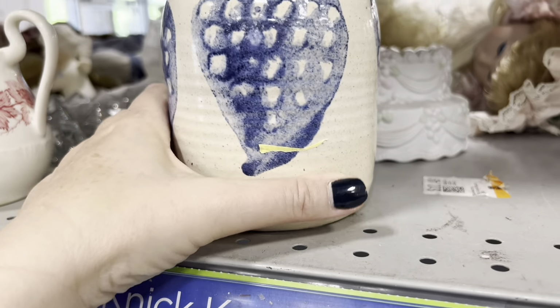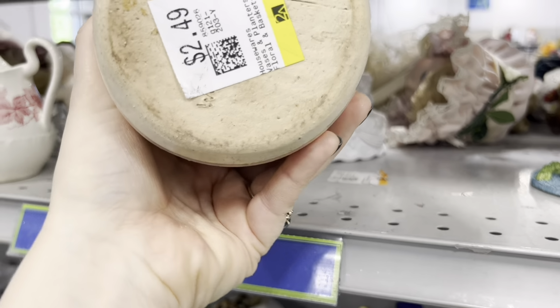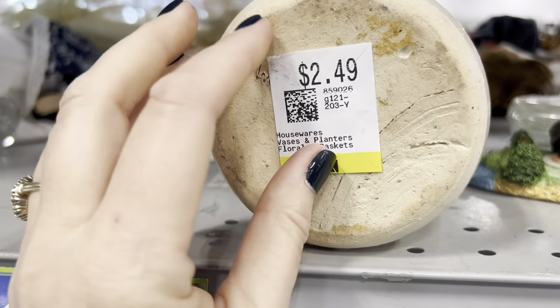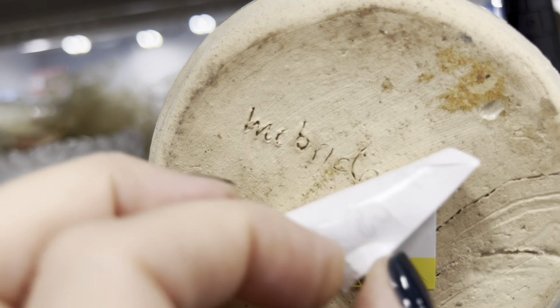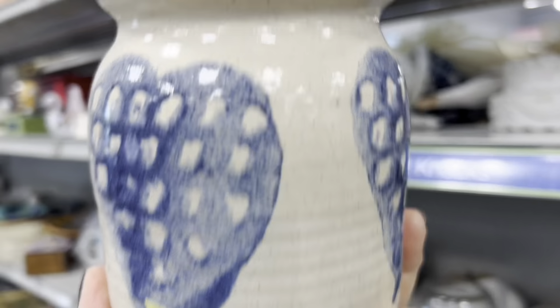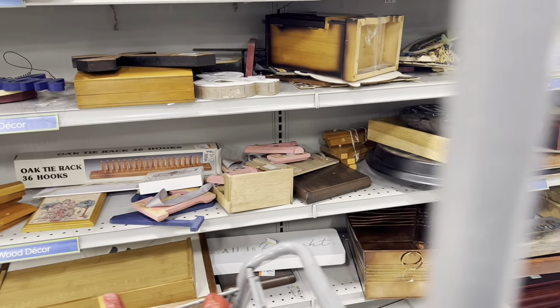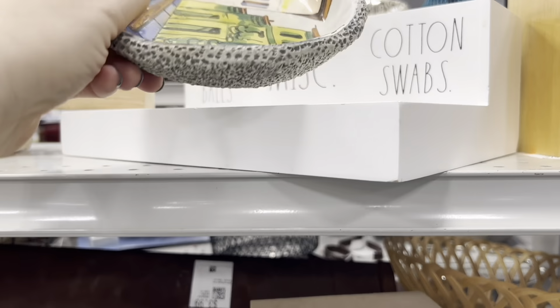I'm always drawn to these coasters and trivets. I don't often buy heart pottery, but when it's signed, I do. This one was signed McBride, which you'd think would make it so easy to find out the value. However, McBride is not an uncommon last name. So when I tried to comp this out, I got tired and decided it was worth that price, a few dollars. I think I'll probably make $15 to $20 on it. I'll probably put that in my booth since I can't seem to identify the potter or the artist.